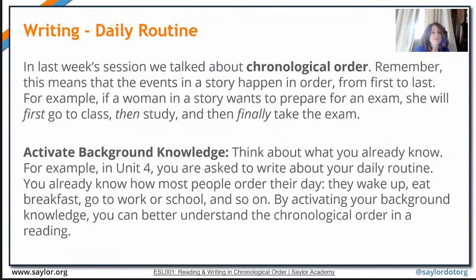In last week's session, we talked about chronological order. And remember, this means stories happen in order from the very first thing to the last thing. So for example, if a woman in a story wants to prepare for an exam, she will first go to class, then study, and then finally take the exam. So this keeps everything focused and easily understood. And it's just one way that we're able to keep our ideas in order.